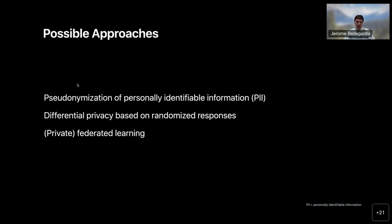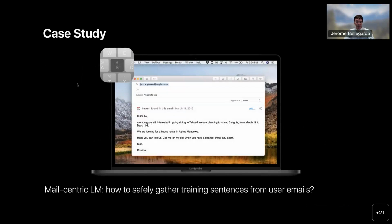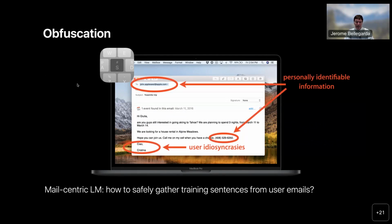So the first solution involves pseudonymization, the process of obfuscating personally identifiable information, or PII. Let me illustrate it through an example related to language modeling. The training of a language model typically involves many different sources of text. And suppose we'd like to add email as another source of data, alongside Wikipedia and whatnot. Then we would need to ingest users' emails, such as this one here. And of course, the problem is that this email contains tons of personally identifiable information, such as names, phone numbers, addresses, and so on.